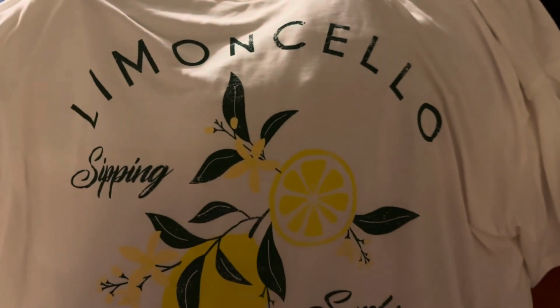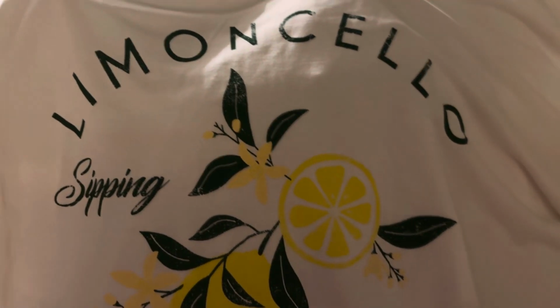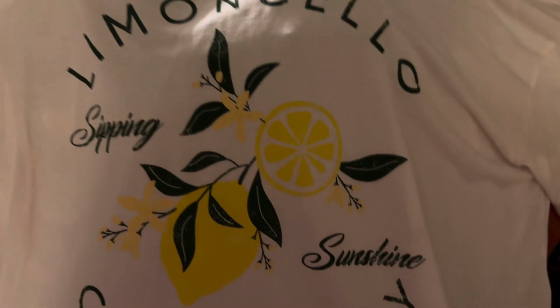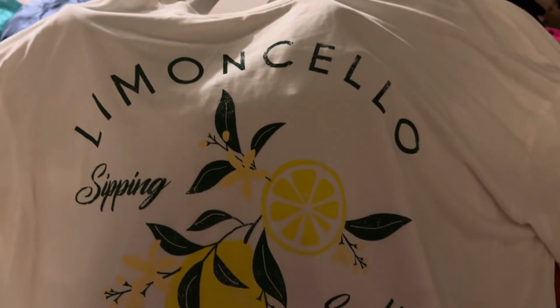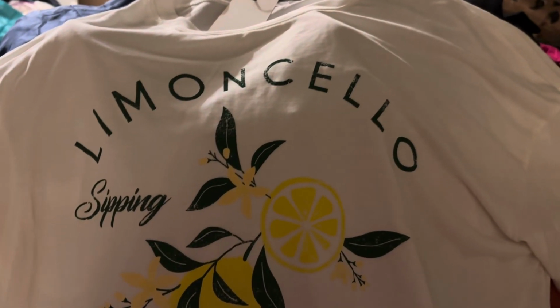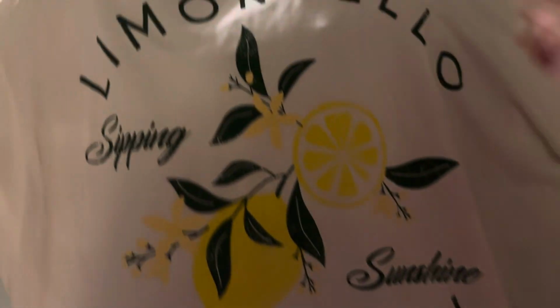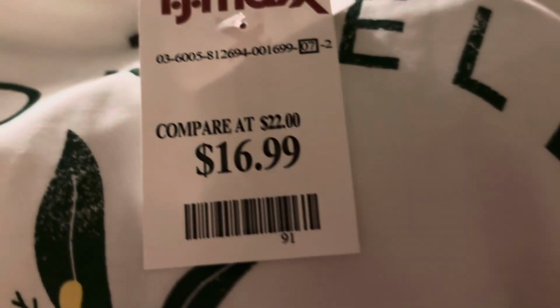I went to TJ Maxx. I think it was on Thursday or Friday or something like that. But anyways, I got this shirt. It's a cute lemon, whatever. I don't know how to say it. Lemon cello or whatever. I thought that was really cute, kind of vintagey looking and all. And it was, let's see, regularly $22, now $16.99.